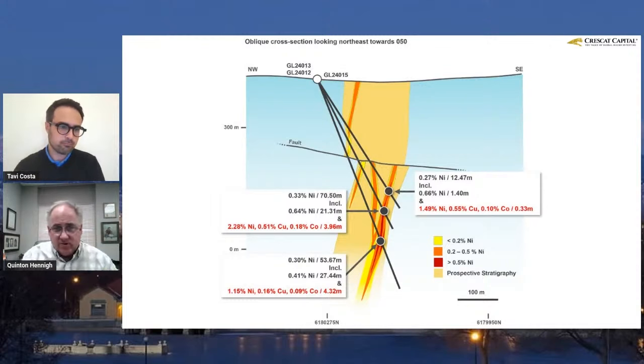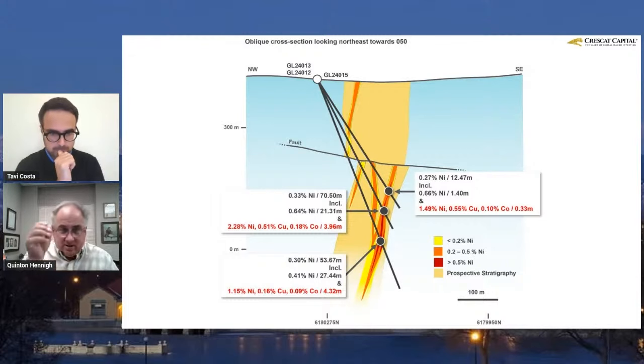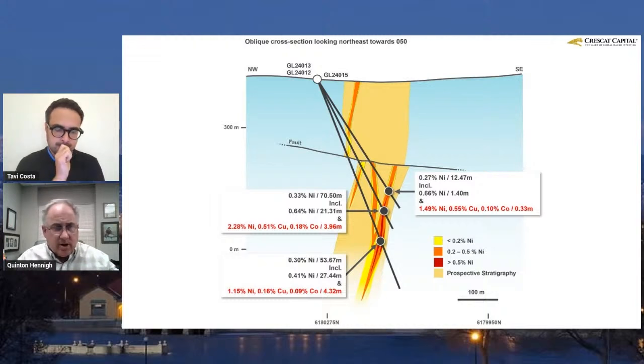Here's a cross-sectional view. So now you can see the package of rock, that prospective stratigraphy, which is mainly these gabbro intrusions. And the sulfide occurs in lenses within that. You can see how it's distributed. It's almost like veins. It's near vertical structures that are sheet-like. They go along strike. This is actually a pretty good deposit to mine underground. I can actually see a modest size but mineable deposit already, and it's wide open along strike. Go to the next slide.